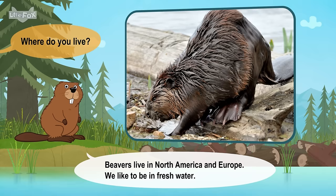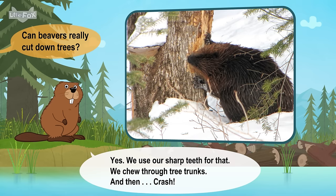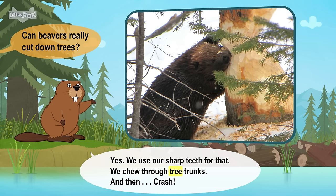Where do you live? Beavers live in North America and Europe. We like to be in fresh water. Can beavers really cut down trees? Yes, we use our sharp teeth for that. We chew through tree trunks. And then, crash!